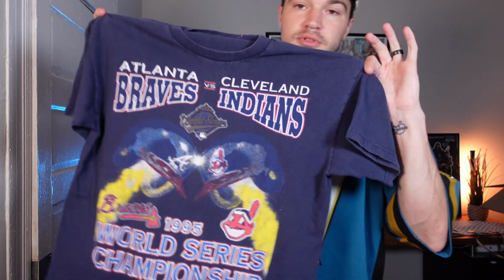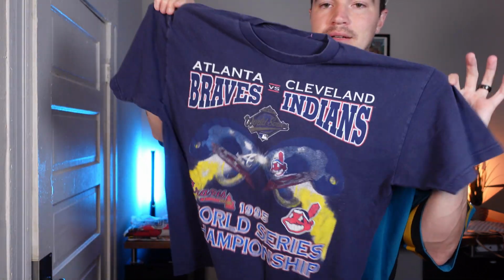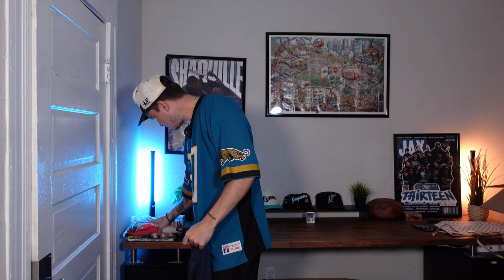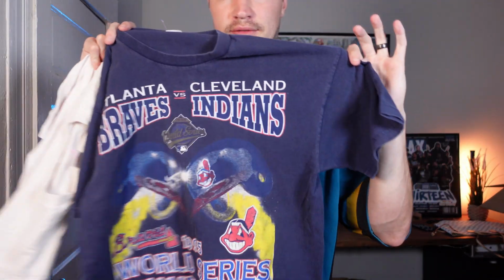You got a 1999 Rice Krispies Kellogg's little cartoon long sleeve, pretty cool. I would never wear that, but I figured someone might. I'm a big sports tee person, so I put these in there. I got the Atlanta Braves against the Indians in the World Series. I think it's got a matching little brother right here too. Yeah, we got two of these. You got the white and you got the navy blue twins.